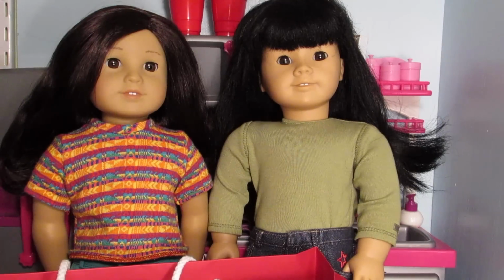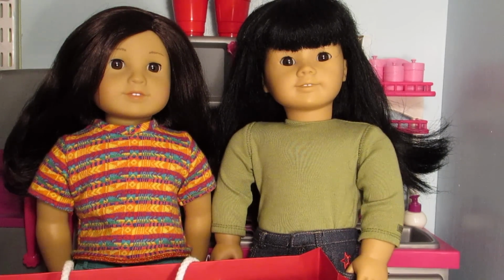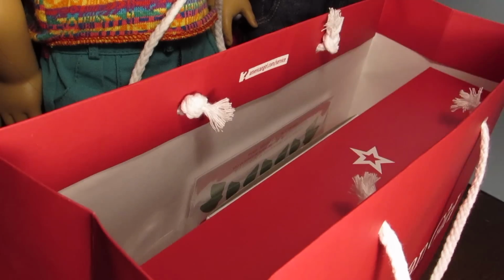Hey guys, so I am now back from the American Girl store and I did get a couple of items, so I will be showing them to you guys. So let's just get into this quick little haul. All right, so first I'm going to be showing you guys the free giveaway.